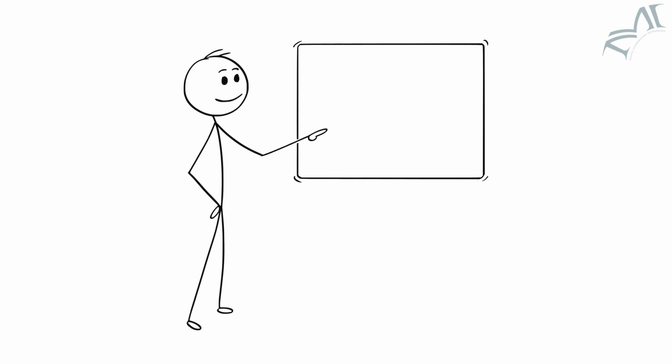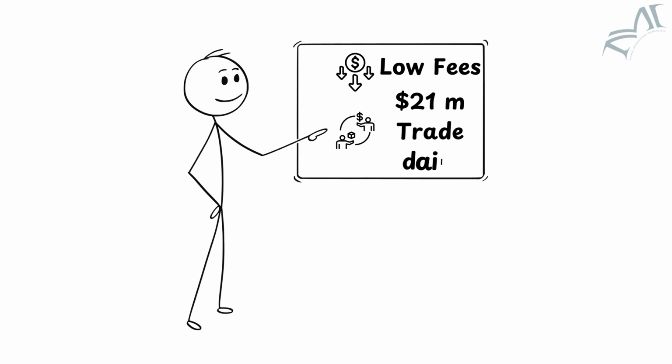VAS is also known for its low fees, just 0.07% per year, and high liquidity, with over $21 million traded daily. That means it's cheap to own and easy to buy or sell.